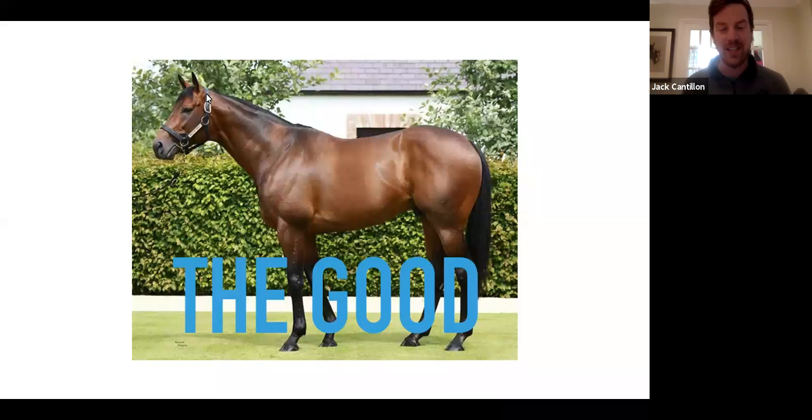Marette, I think for anyone that looks at this horse, instantaneously they think that is a handsome horse, that is a good-looking horse. But with a horse like this, See the Stars, what is it instantly that you look at and think he is a good-looking horse?